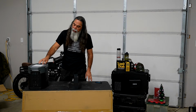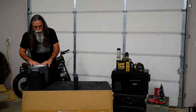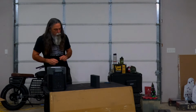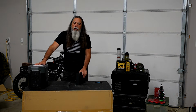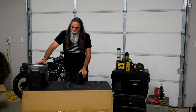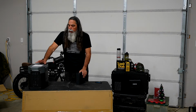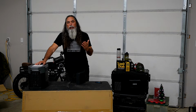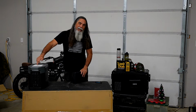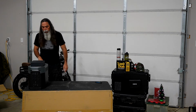The reason why I went with this is because basically, this is double the battery that comes with the air conditioning unit. And everybody was saying that battery was lasting about 12 hours. So I wanted to have at least enough power to go 24 hours with just the battery. And that's why I got this. Plus I can add another battery to this. So hopefully this thing's gonna work.